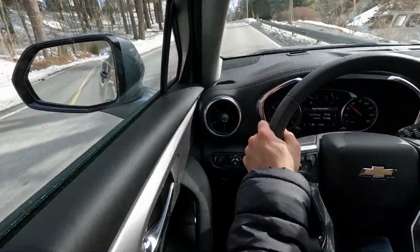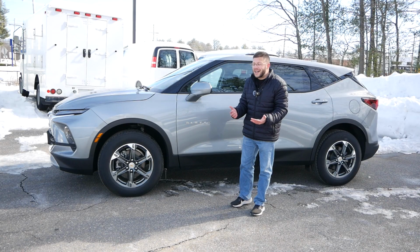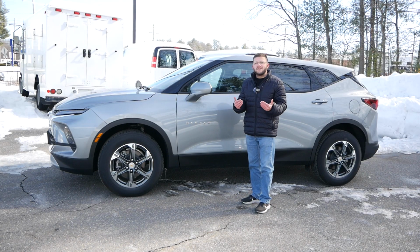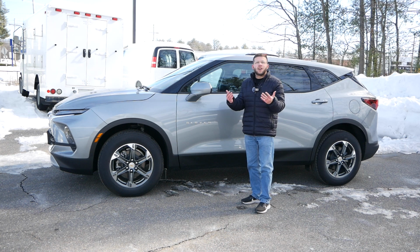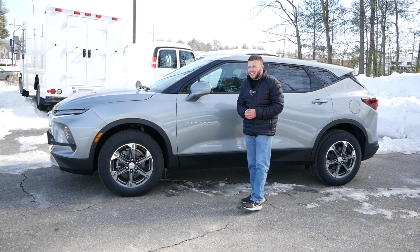Sure, with the 20-inch wheels, this vehicle looks very aggressive, and that would be a better choice if you go with an RS. But with the 2LT, you want a vehicle that is a bit more family-friendly and also higher quality. So I would say definitely stick with those 18s.